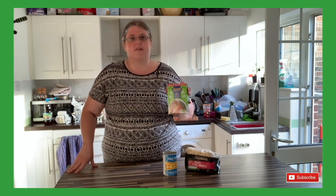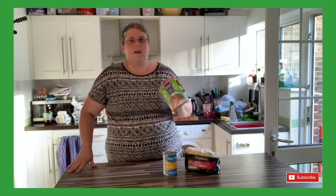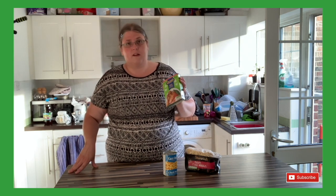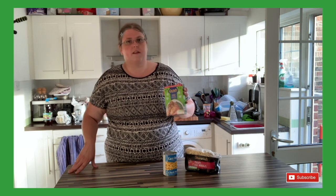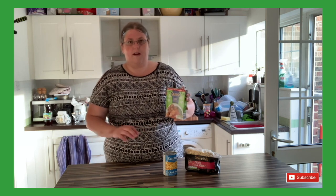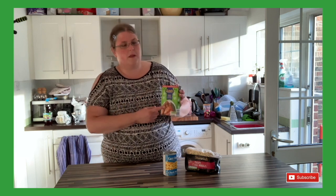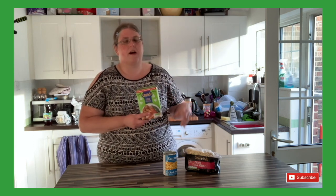Other things you can do with stuffing, you can use it as your outside for things like chicken nuggets. So you could get your pieces of chicken, dip them in some flour, dip them in some egg, dip them in the stuffing. You've got a lovely crispy coating. You could do that with all sorts of different things.